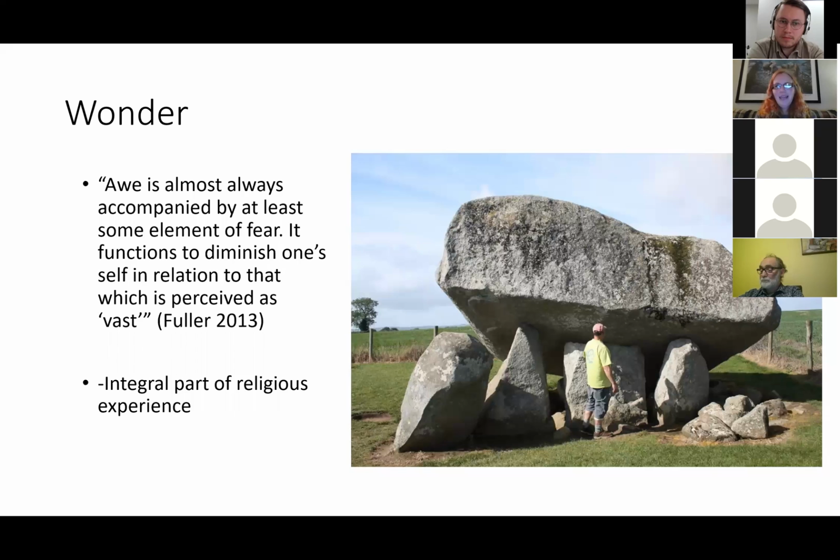So the other key aspect of wonder, so wonder and awe, is almost always accompanied by an element of fear, and it functions to diminish oneself in relation to that which is perceived as vast. Well, I think we can all agree that these were the biggest stones, the vastest stones being selected in the Neolithic to be turned into these particular monuments. It certainly starts to explain better the kinds of monuments like Brown's Hill here, other than the traditional narrative of these simply being chambers for receiving the remains of the dead.